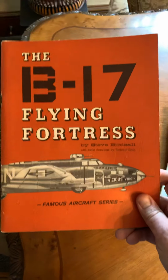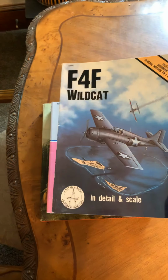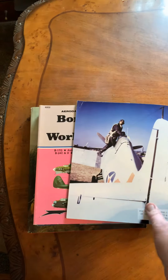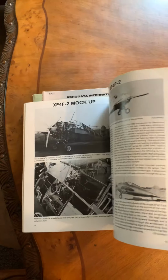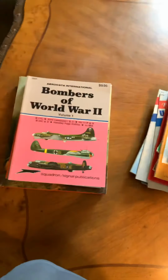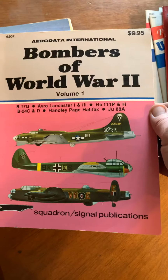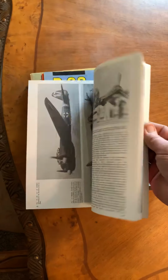The B-17 Flying Fortress. F4F Wildcat, in detail and scale. I guess you could build some of these, legitimately, if you have the know-how. There's Bombers of World War II. Again, Squadron Signal Publications. We're going a little higher end this time. And they are. The full color shots that are in these are just beautiful.